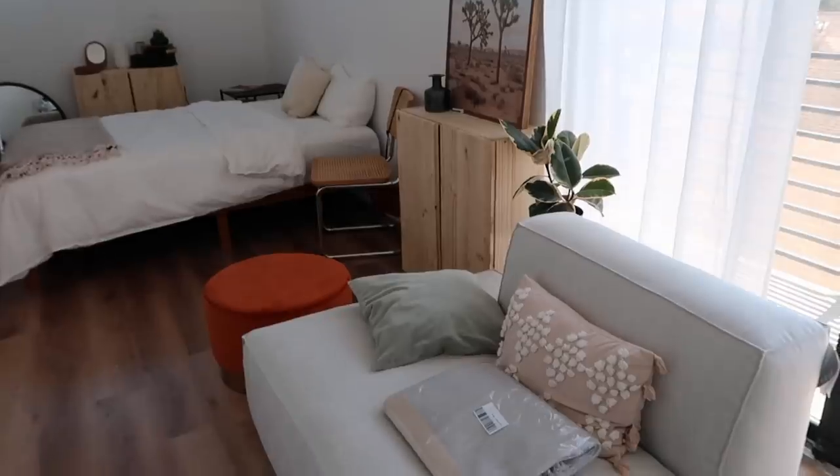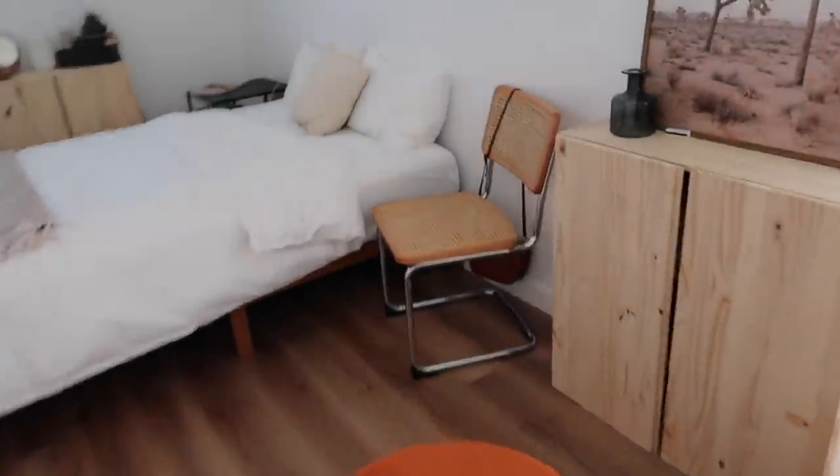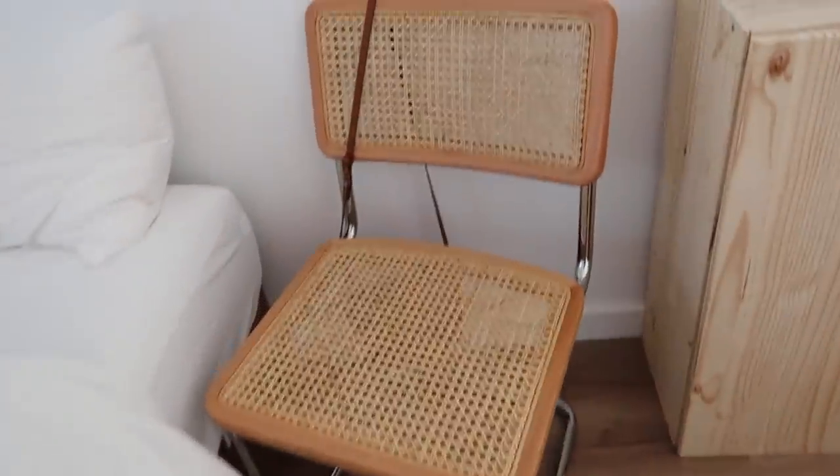I'm gonna build some furniture for my room, but just a little bedroom update. I don't have an idea of how I'm keeping the furniture just yet. I had to style this for something else, but I built this chair recently and I just had to show you guys.